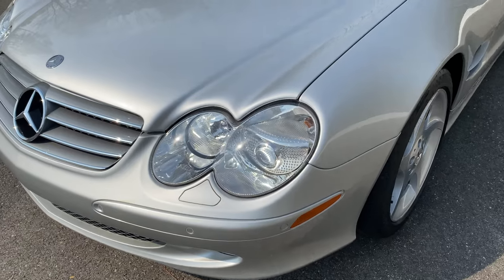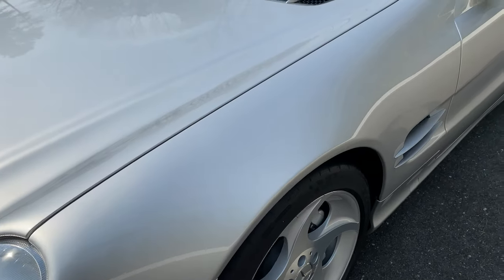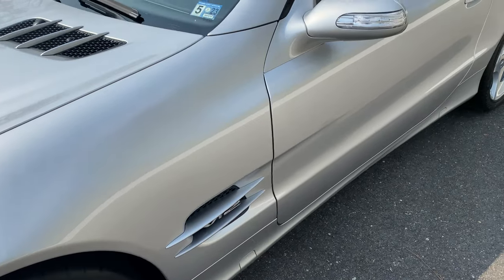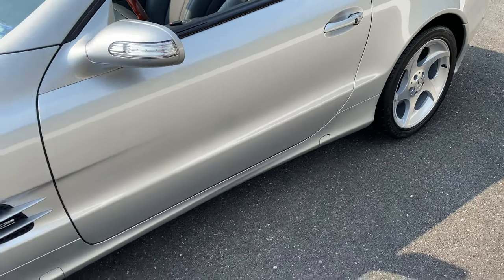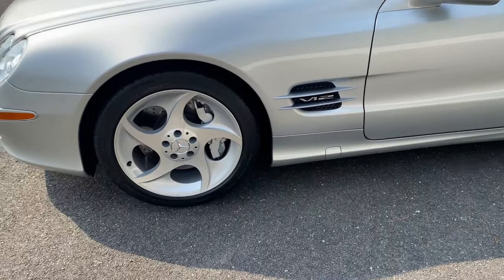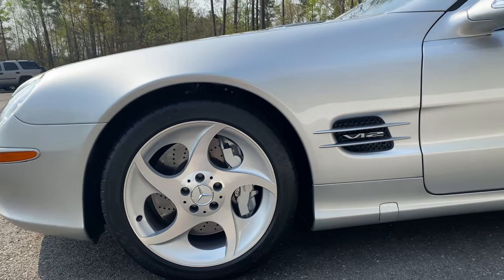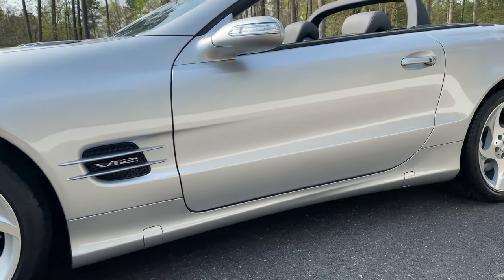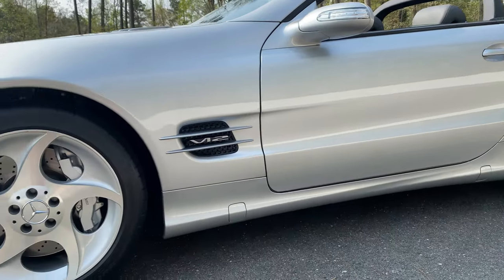Direct trade-in, as mentioned, here at Davis AutoSports. Zero paint work anywhere on this car. Paint work was inspected by myself, the owner of Davis AutoSports, our body shop foreman, as well as a paint meter. There's been no body repairs on the car. Only serviced at the Mercedes-Benz dealership.